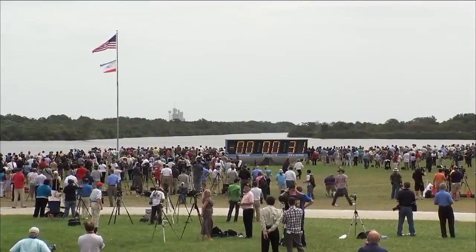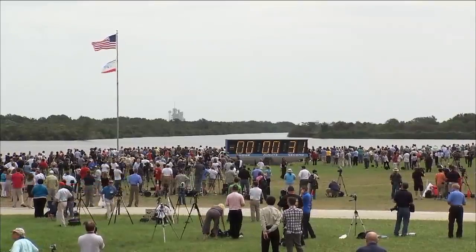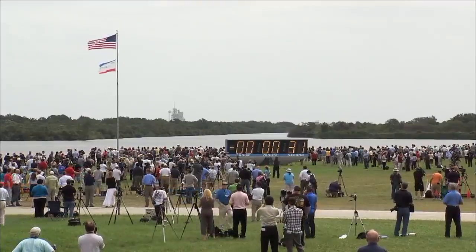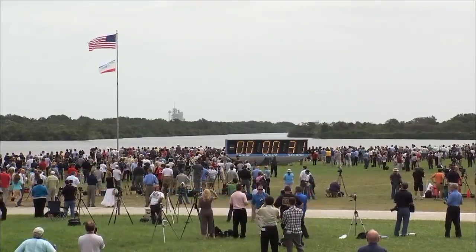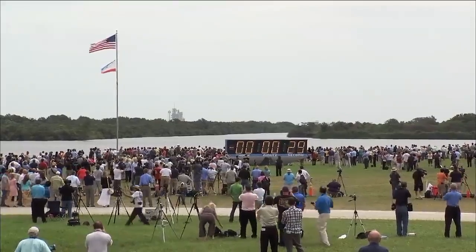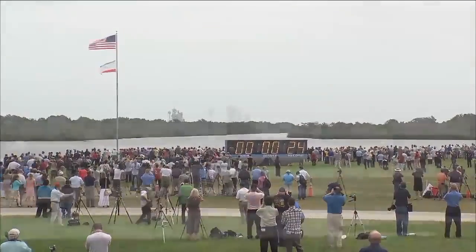And launch director. Yes, sir. I heard all that and concur. Press on. And GLS, you can resume the clock on your mark. I copy that. Countdown clock will resume on my mark. 3, 2, 1, mark. T-minus, go for auto sequence start. Handoff to Atlantis' computers has occurred.